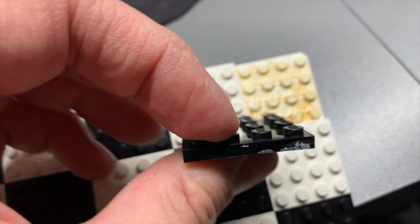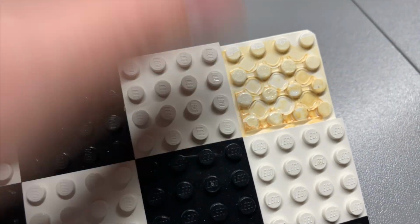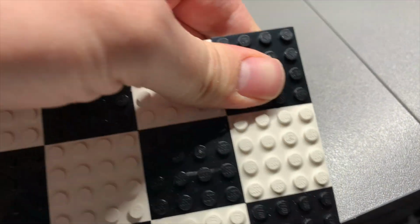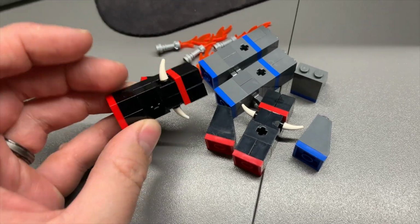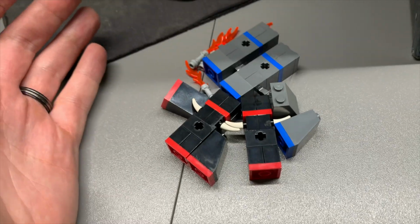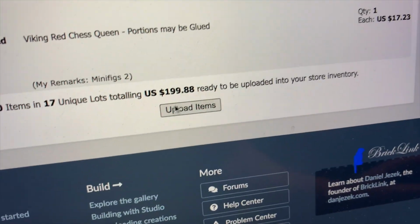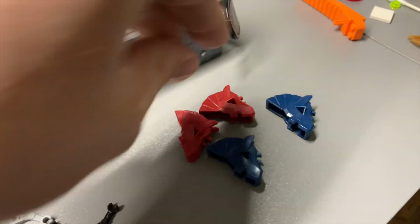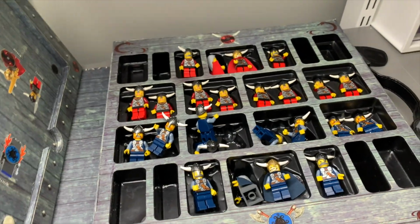Look at that. Wow. So the glue has warped it. This was all glued together at one point. Very interesting. So this stuff is glued together, or the glue is starting to seep through to stuff that wasn't glued together. So that's just garbage in my mind. These don't come apart. But all the figures and all the weapons so far, $199. And that doesn't count these 4 horse masks that I also get to post, because they weren't glued. So that's awesome. And let's get these all baggied up and put away.